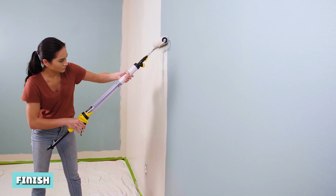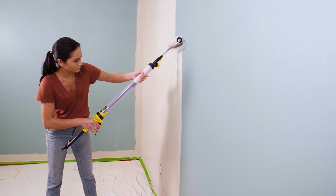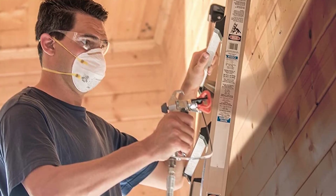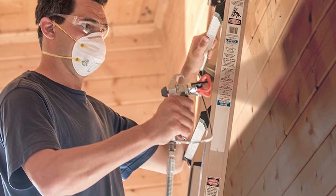Finish. When used correctly, spraying paint leaves a better finish than paint rollers. Sprayers aerate the paint, leaving a smoother appearance without brush strokes or lap marks. However, sprayers can drip or coat a wall inconsistently, just like a paintbrush.